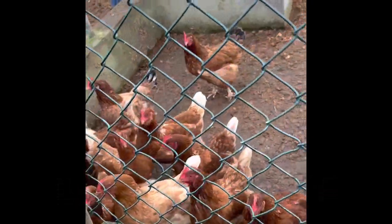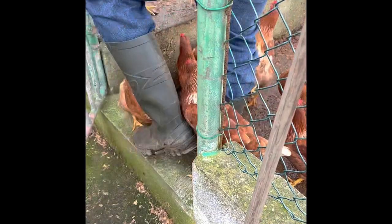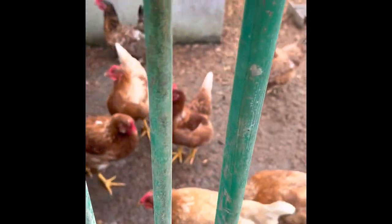Oh, it's yucky in there. Hello, babies. We need to put some new bedding down. It's rained for like 2 days. We're not going to do it yet because it's still going to rain. Watch out, birdies. Galinhas. Galinhas. Don't sneak out. All right, now.